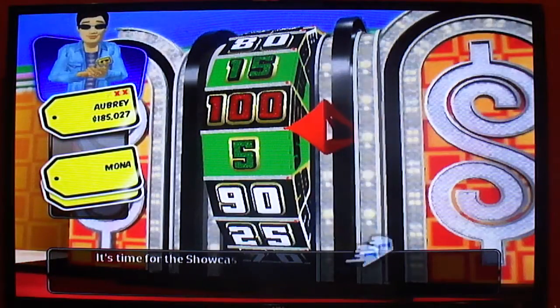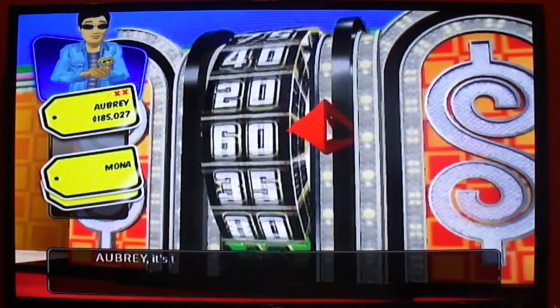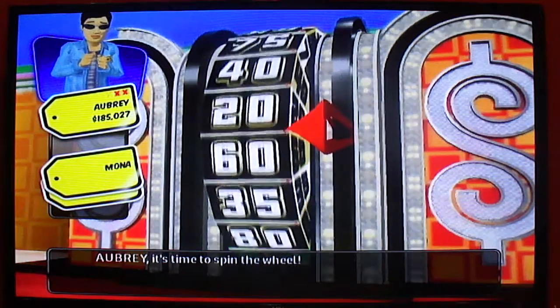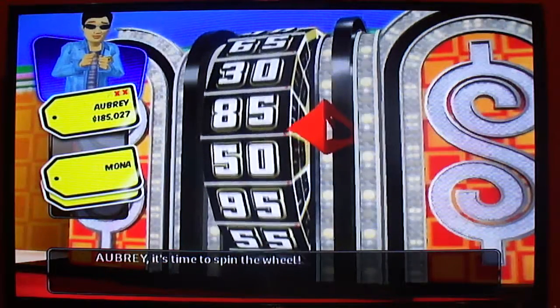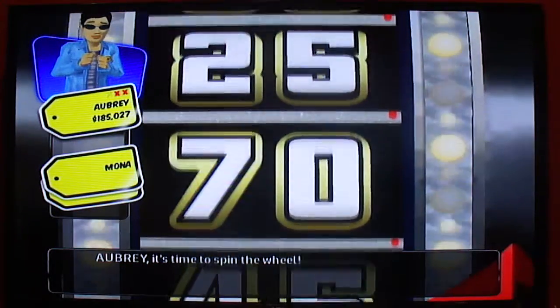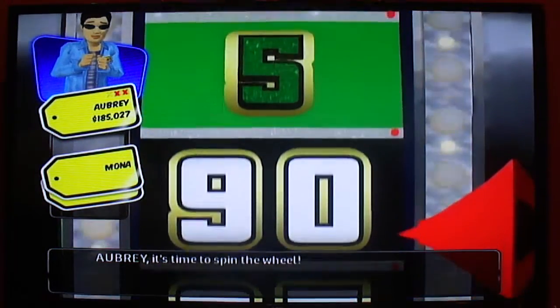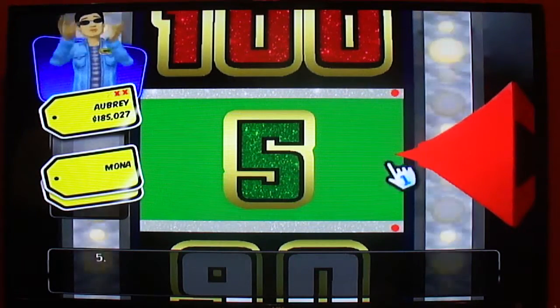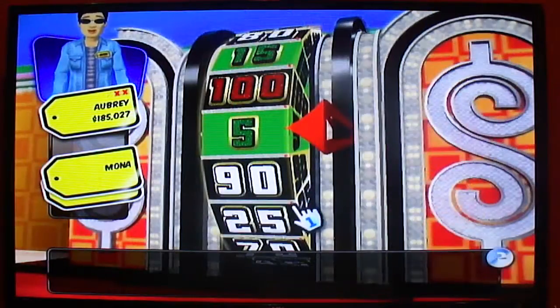It's time for the Showcase Showdown. It's time to spin the wheel. Ooh, I might get that dollar. It's gonna be close. No, it's a nickel. Dope. Five. Would you like to spin again? Got to, don't have a choice.